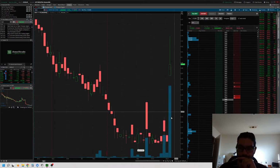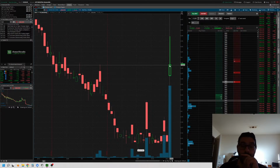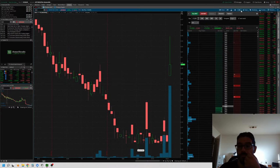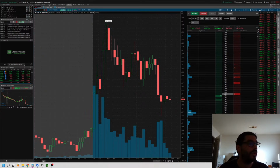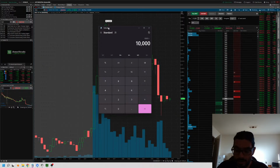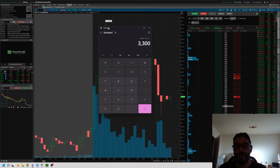Let's take a look at the day chart. A pretty significant gap up. So tomorrow it could really rip. So let's do some quick math. 10,000 times 0.32. We'll say 33. That's a $3,300 investment.